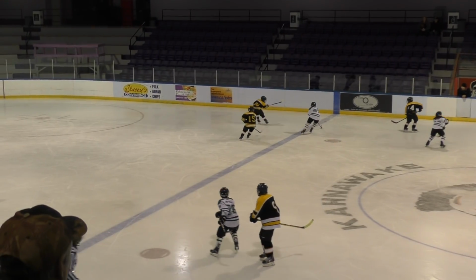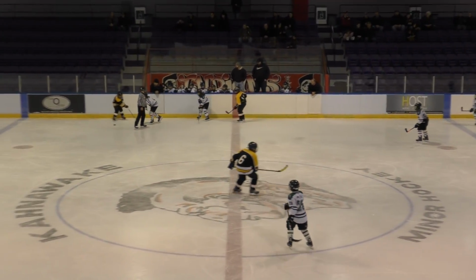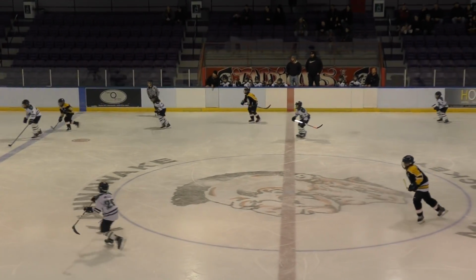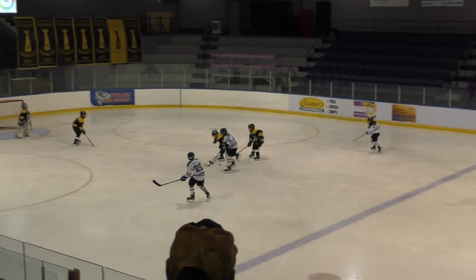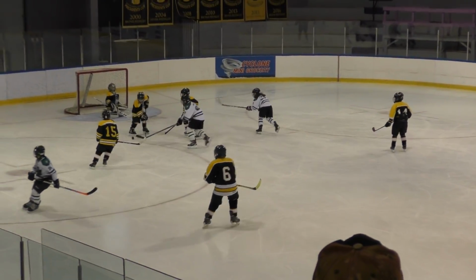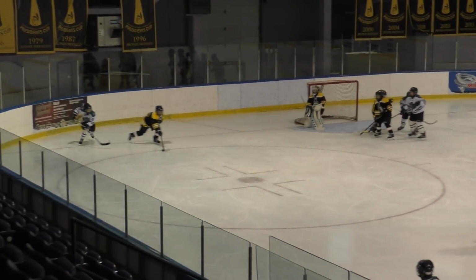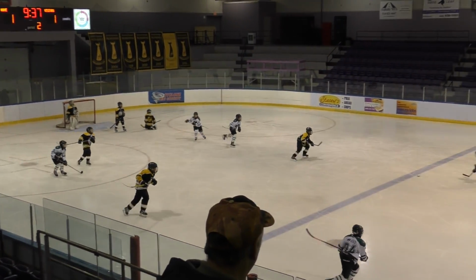Here we go, second period of play underway. 1-1 our score. Chateauguay Ducks, Kahnawake Mohawks. Mohawks looking to improve to 5-3 on the season. There's a steal, and here they come. And a good stick lift. Turnover, shot by the Ducks. And that's going to be blocked and go back out the other side. Thrown up the ice.